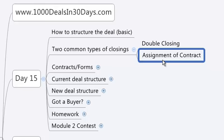Let me explain how the deed flow happens. Basically, in a double closing, the seller deeds you the house in the first closing. Then in the second closing, you deed the property to your buyer. So the seller deeds the property to you in the first closing, and you deed the property to your buyer in the second closing. Your name now goes onto the chain of title in a double closing.